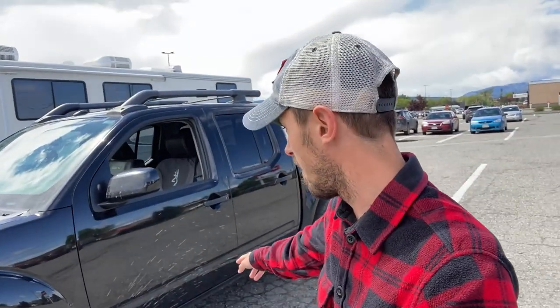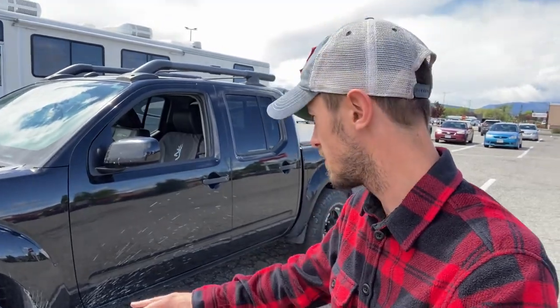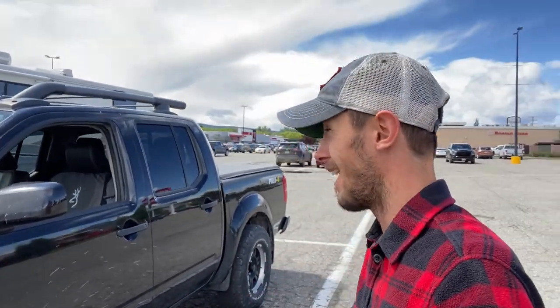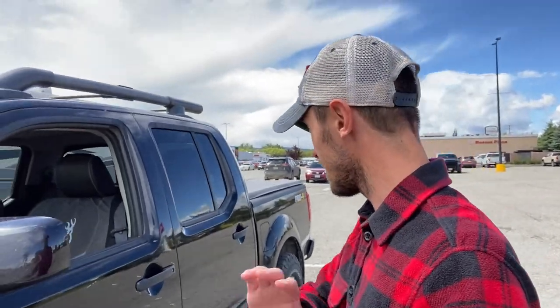But other than that, I'd love to put a little bit of rocker protection on there, maybe some scrub bars or bush bars or something like that. Just something to protect that, because that's an expensive fix if I break that, man. Not just a little bit of cookie cutter striping from the trees and that. But you know what? It has been a freaking awesome truck. And I love it.